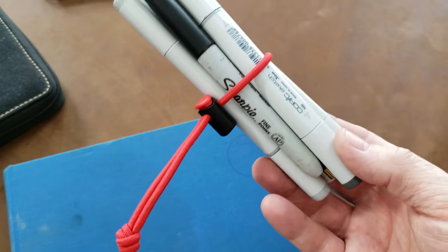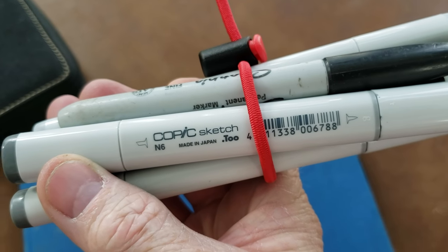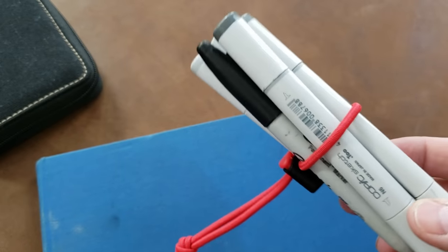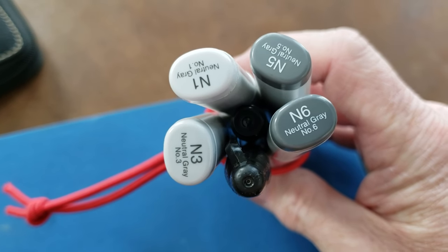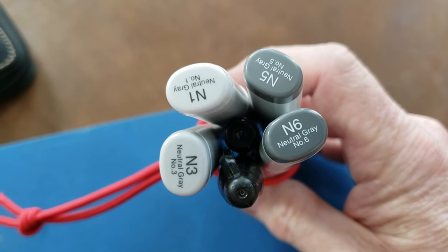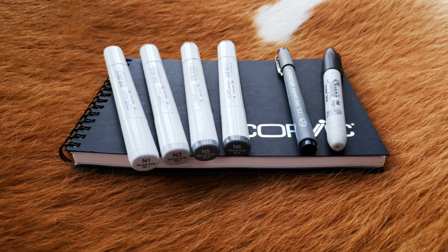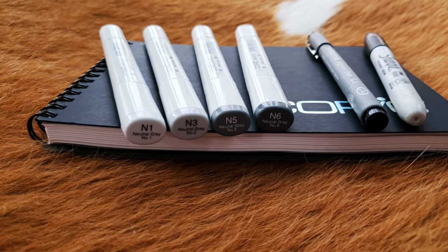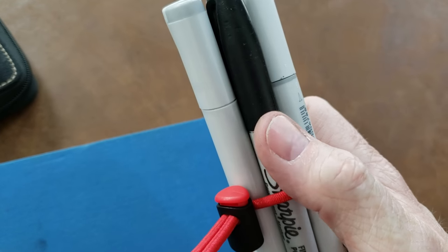These are my Copic markers I like to have, especially if I'm out doing plein air painting. I will use these, and you can see here that they come in a host of different tints. Basically, the N stands for neutral, so it's a neutral gray. And I carry the 1, the 3, the 5, and the 6. Plus, I have a Sharpie, which is my black.